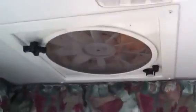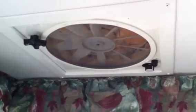Now this dinette will turn into a bed also. And then you have another bed here in the back too. So there's actually three separate beds. And then you have a fantastic fan up in the top that'll suck a lot of air either in or out. And then all the windows zip around.